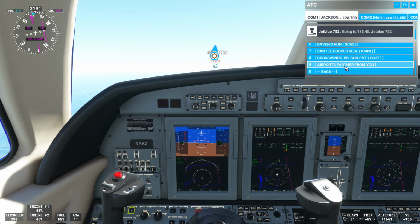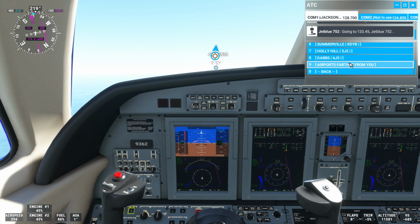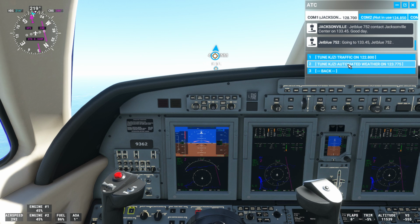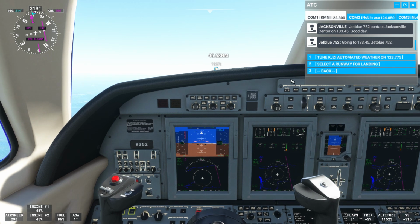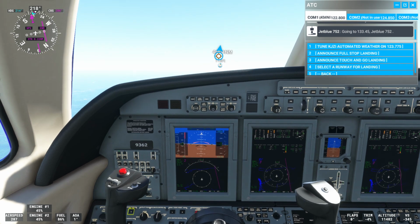Charleston Executive. Oh, Charleston Air Force Base. I did not know they had an international airport. It's gonna be right in here. Guaranteed. There we go. I do not care which one I choose. One way, 22. I like that number.